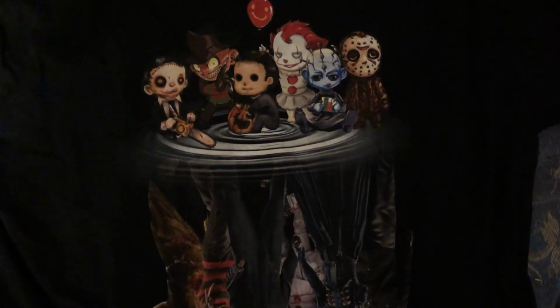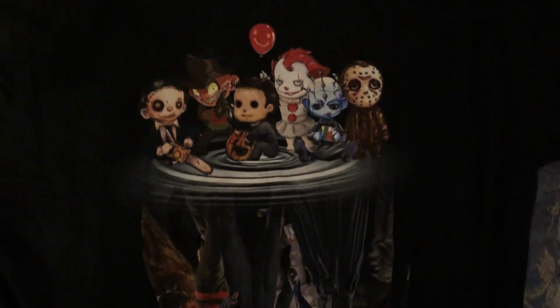This background here is actually a t-shirt my wife picked up for me for Christmas with the horror icons on it. There's the way they look in the films, and there's like more of a cutesy version of them.